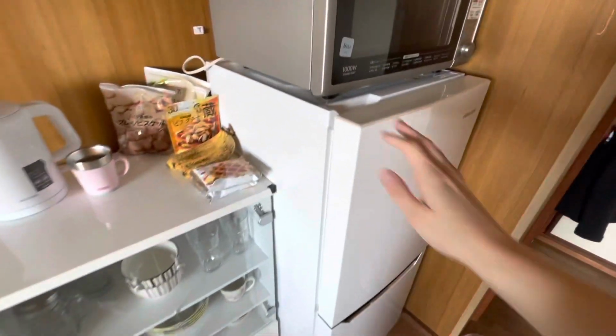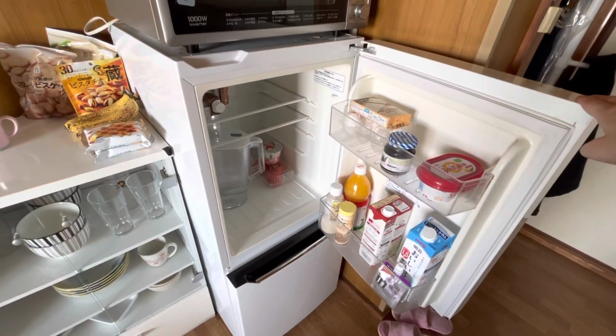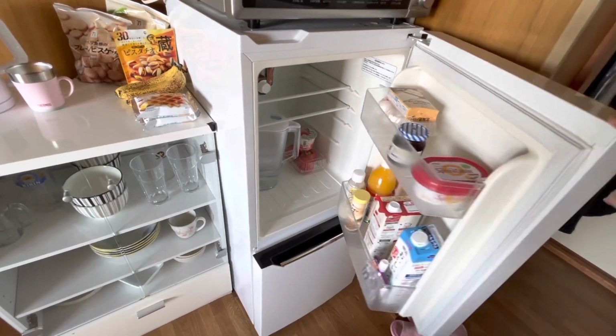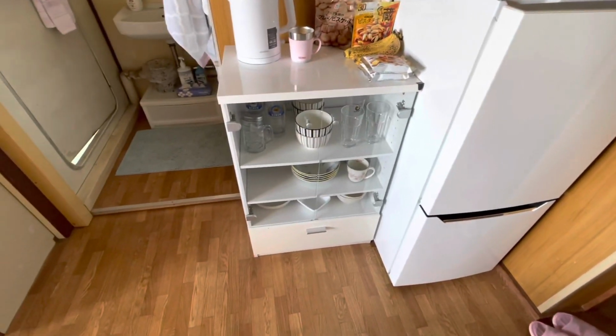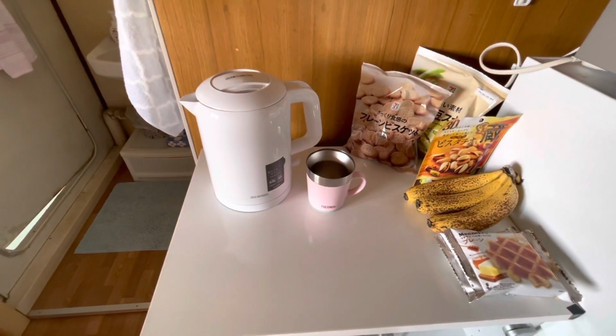But here's my fridge. I don't have very much in here, if I'm honest. Everything that I get, I usually get for that day, and then I just eat it, and I just have liquids mostly in here. And the freezer is down there. There's nothing in there at all. I have nothing in the freezer. But over here is my little coffee and snack area.